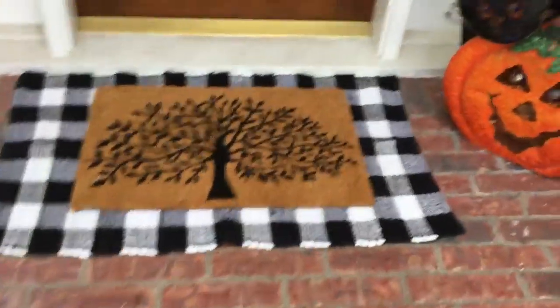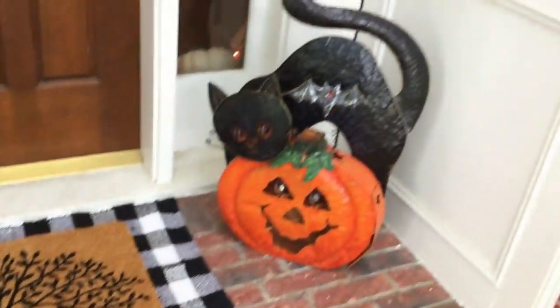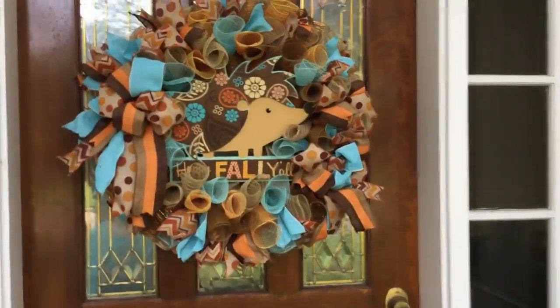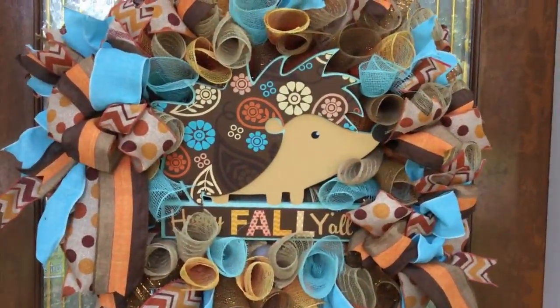My front door has a really cute fall wreath on it, and I have this same little cat that I put by my door every Halloween. I got it from a thrift store. I also got this cute metal pumpkin in Nashville, Indiana, and brought it all the way home. Let's go inside and see what I've got going on in there.